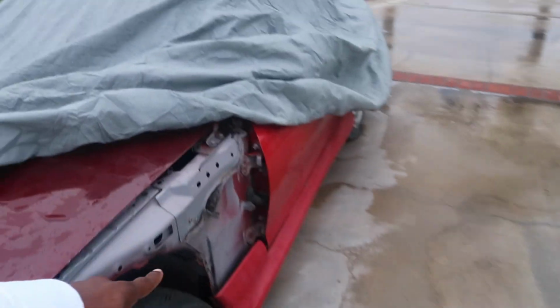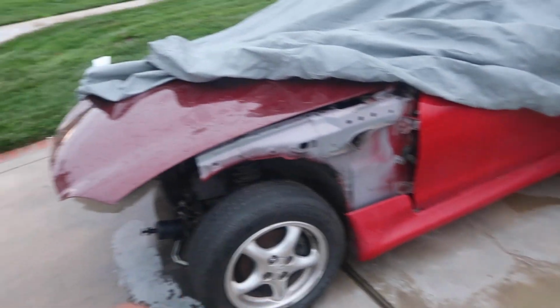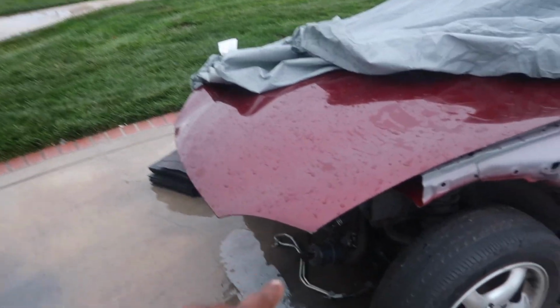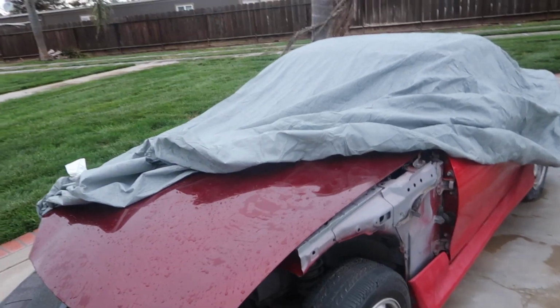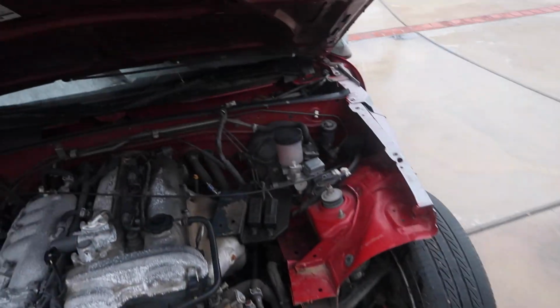But I can actually say that I picked up a hood not too long ago, I think 2-3 weeks ago. The car is red, but the hood is burgundy. I'm not really worried about that because I can just get it repainted. The reason I picked up a hood is because about 2 weeks ago I went to the shop that's going to be getting this car back to semi-normal.